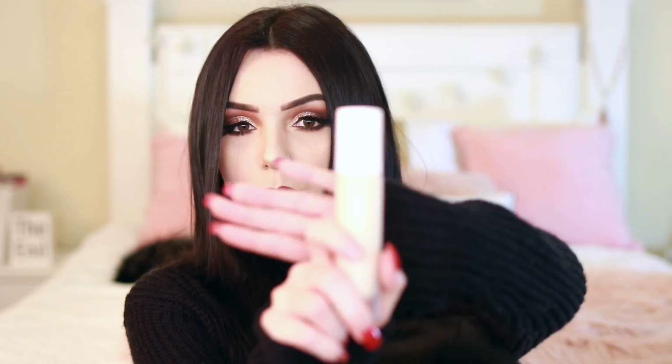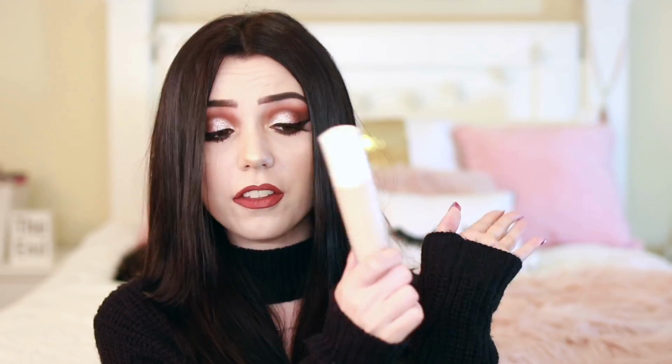The first foundation I'm going to be talking about is the Fenty Beauty one from Rihanna. It's from her makeup line and it's the Pro Filter Soft Matte Long Wear Foundation. That is a mouthful. I'm in shade 110. Now this foundation, if I had to say out of all of my foundations, this is the one that matches my skin the best. I have very, very pale skin. So I have a very hard time finding foundations that match my skin.